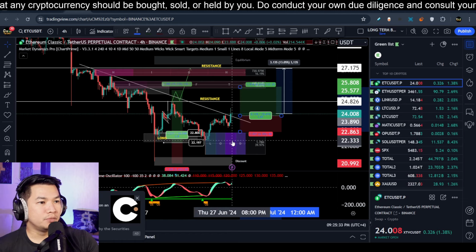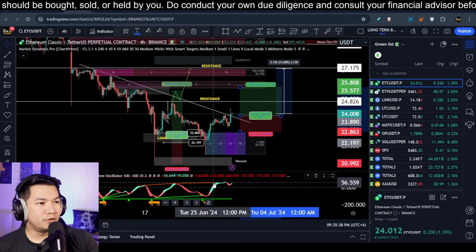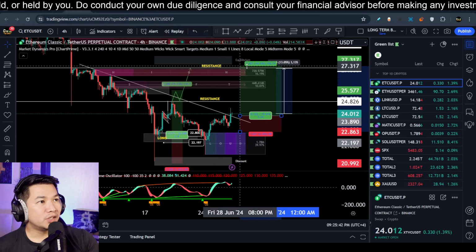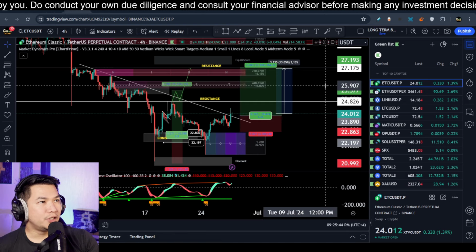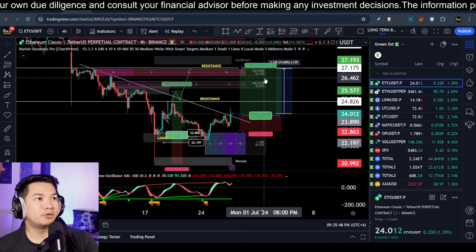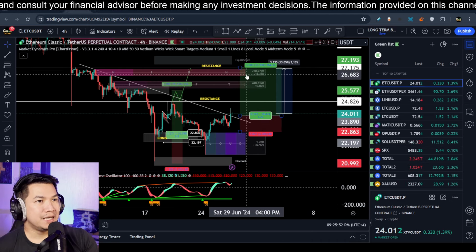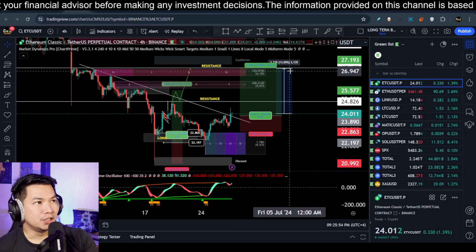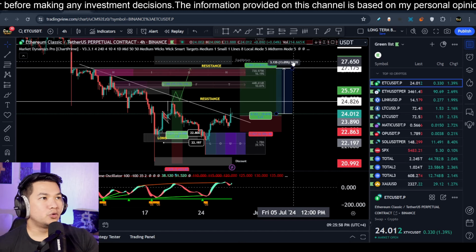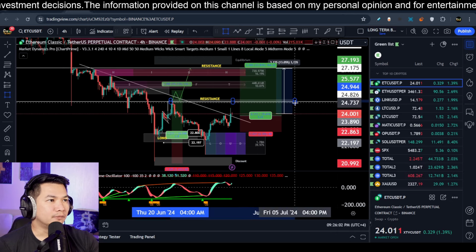Again, this is going to be a high risk trade because we have this bearish divergence on the oscillator. So the risk to reward ratio is around 4% versus 14%, guys. We actually have order blocks here that will act as a resistance. So my ideal breakout target will be around $27, and take profit zone, of course, same level right here.